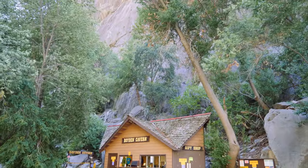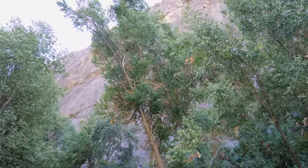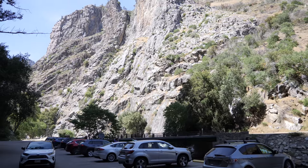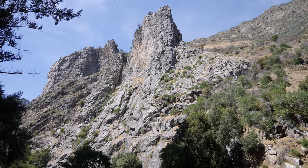So I stepped back away from the river a little bit so you could hear, but this isn't actually in the national park. This is in the Sequoia National Forest. And it's still a few more miles to get back up into Kings Canyon National Park. But this is such a gorgeous canyon. Oh my God, the rocks in all directions. It's just really, really gorgeous here.